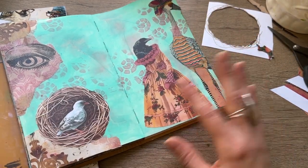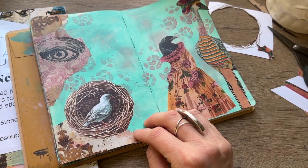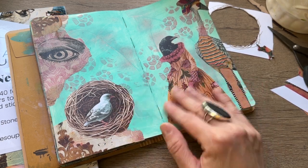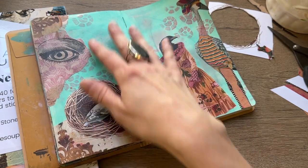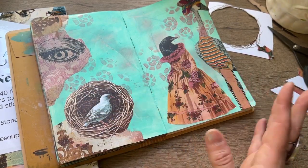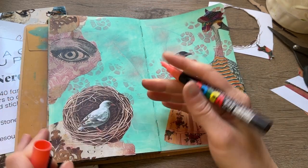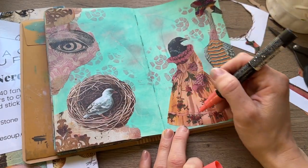Okay, and you can see how I'm choosing things. This is such a blue background, so I'm choosing things that pop with that. So this is a dark yellow, some rusty pinks. These are all kind of opposites of the blue on the color wheel, and they really help everything pop. So what I also like to do is add my own marks. So collage can be many things, you know.